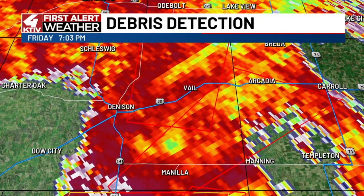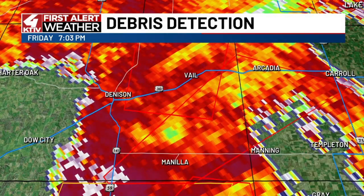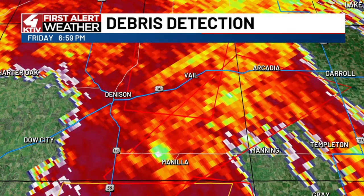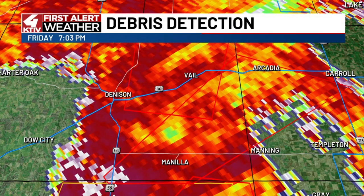And again, you can see the debris ball to the north of Manila, Iowa right now, and that's the very dangerous situation that we have there. Again, most of these cells moving at a pretty decent speed anymore to the north-northeast, right around 40-45 miles per hour. I do want to take just a moment to backtrack on this debris ball. It was really strong near Manila. Looks like it has decreased a bit as it has moved more towards the north of Manila. So that's some good news.